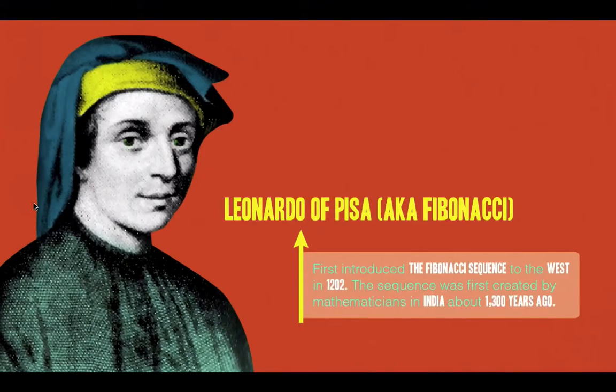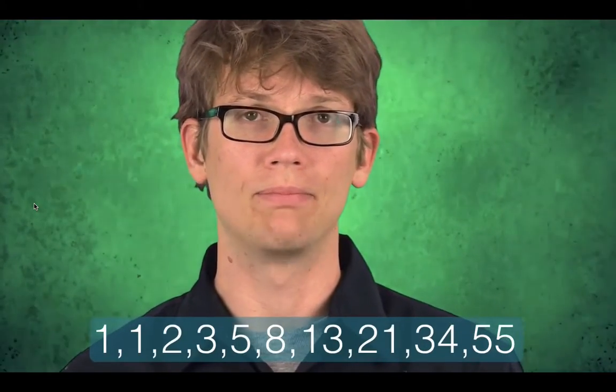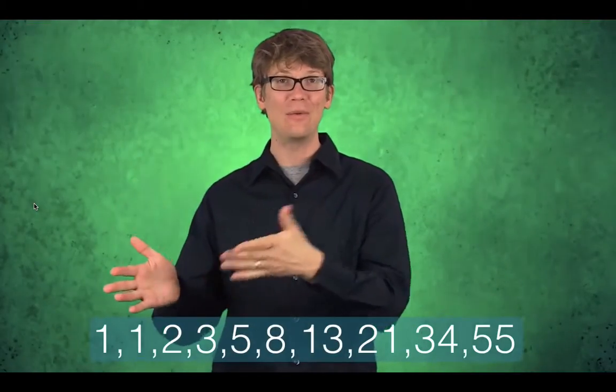The sequence was first described by mathematicians in India about 1,300 years ago, and it was introduced to the West in 1202 by Leonardo of Pisa, aka Fibonacci, who is also responsible for introducing Arabic numerals to Europe, which, yeah, if he hadn't done that, we'd still be counting in Roman numerals, which would be terrible. Fibonacci was a mathematician, and in his book Liber Abaci, he described this sequence with a thought experiment about a family of incestuous bunnies. If you put one boy bunny and one girl bunny together, that's 2, and those 2 together will make a third, and those 3, when they're done, taking turns, will make 5, etc.